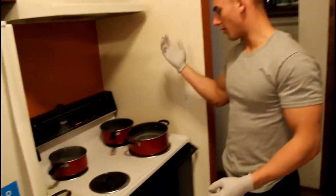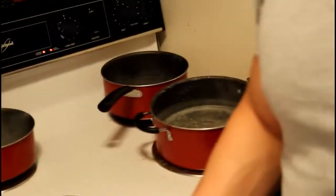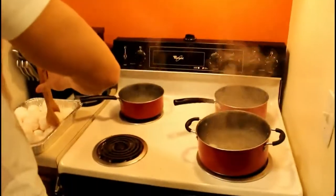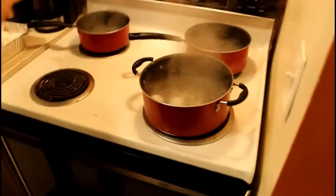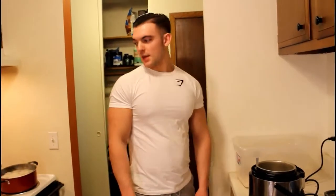As you see, we are boiling hot water. We're getting ready to boil some eggs, which Steven will show you how we're going to be doing. We're going to start boiling these eggs. You can grab a little spoon thing like this, drop them in. We got 3 pans going here because I'm not going to be able to fit all these in one pan, obviously. Alright, let's let these boil for about 10 minutes and we'll come check on them. So we got the eggs boiling right now.